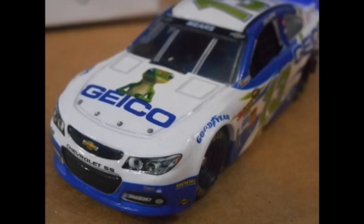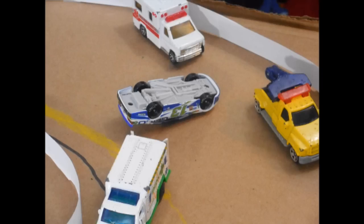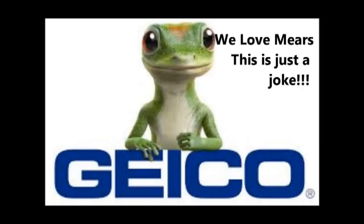Guys, look, I missed the wreck. What the? If you're Casey Mears, you lose all the time. It's just what you do. If you want to save 15% or more on car insurance, you switch to Geico. It's just what you do.